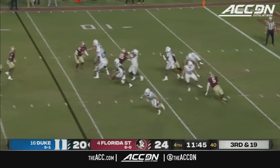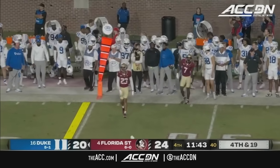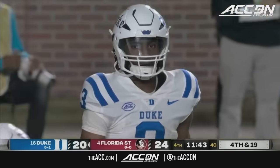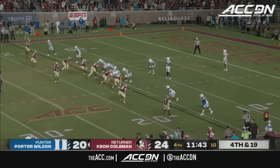Snap it at 1. It's a 4-man rush. They get pressure, and the long throw is incomplete over the head of Calhoun. Patrick Payton got in the quarterback's face. Hasn't made a huge impact tonight as a receiver yet.